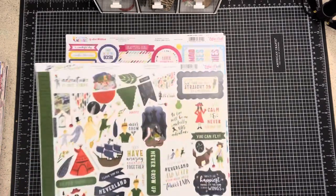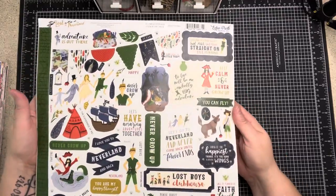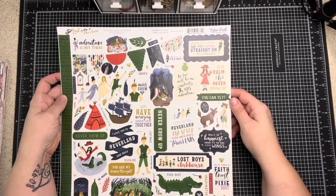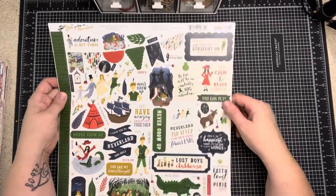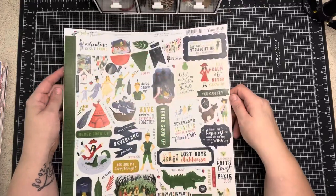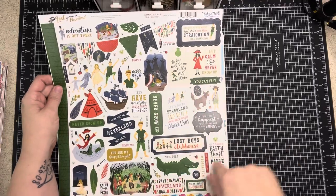Now, this is my Lost in Neverland, and I will add this to my Disney goodies. It's from 2019, and it's an Echo Park line. I just, how cute. They're just cute, right? I told my son we should watch Peter Pan. I think Jason would love it. Anyway, so Lost Boys Clubhouse.